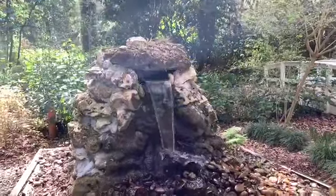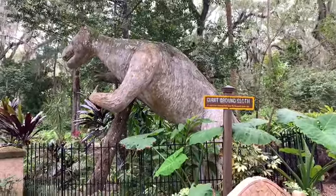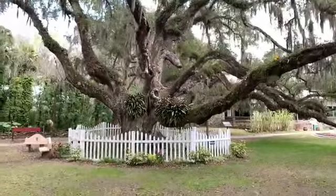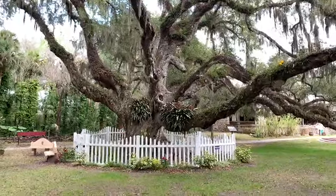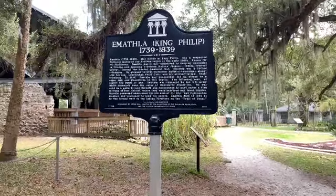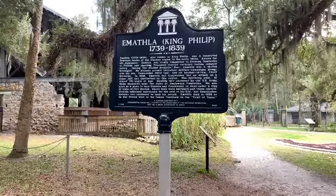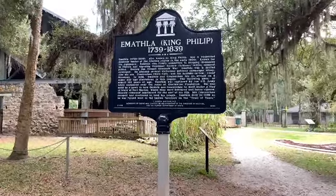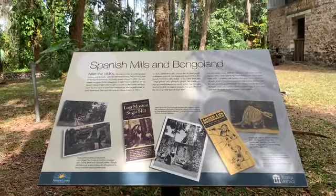I like this fountain, really nice. Here's another one of those sculptures. It's a giant sloth. I don't know if you can see the vegetation on that tree. It always amazes me how vegetation grows everywhere. This is a plaque to a famous Seminole leader. Amazing. He was committed to keeping Seminoles in Florida and opposing President Andrew Jackson's Indian removal. Good for him. And this is more information about the Spanish mills in Bongo Land.